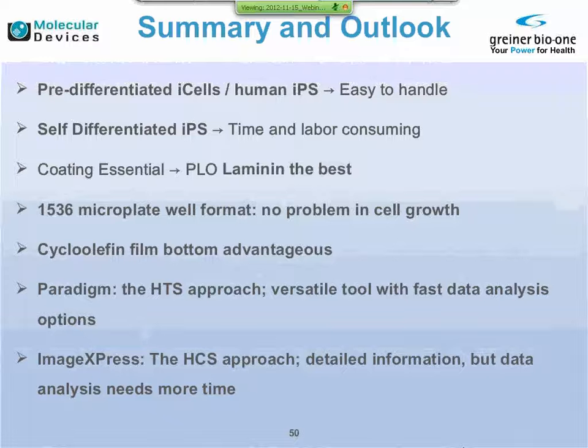And what I really like with the paradigm are the different options for statistical analysis. I do not know anything similar from other fluorescence readers. So the software is very nice.